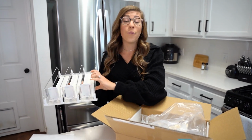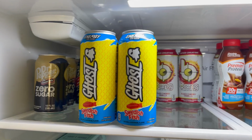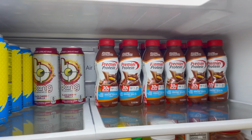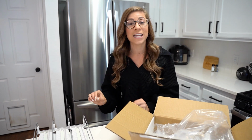But we have a lot of drinks, okay, in our fridge. We've got protein shakes, Gatorades, sodas, all the things I just mentioned. And I was so tired of constantly rearranging them to have them be in nice, neat rows, only for them to get messed up again. So I knew there had to be a solution.